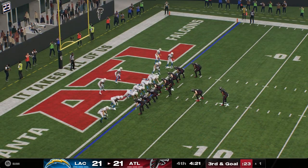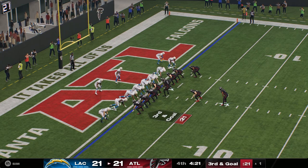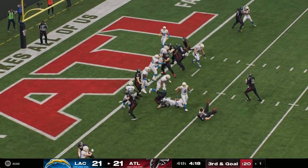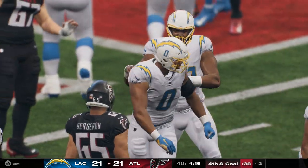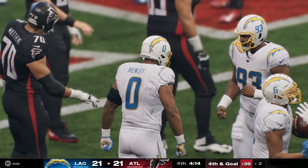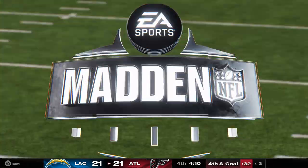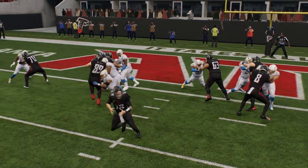One of the biggest plays of the game right here. Third and inches. Here's a run with their tight end, and he will not get in. The defense standing their ground, pushing him back, and it sets up fourth and goal.